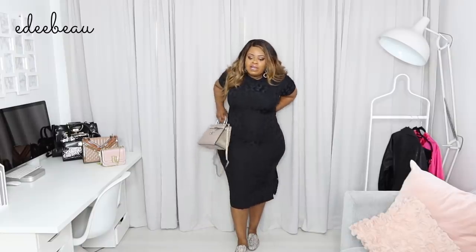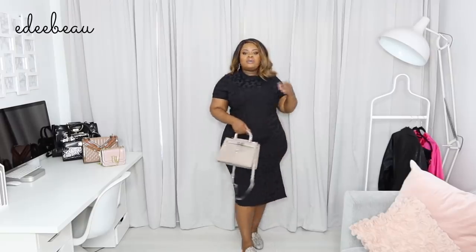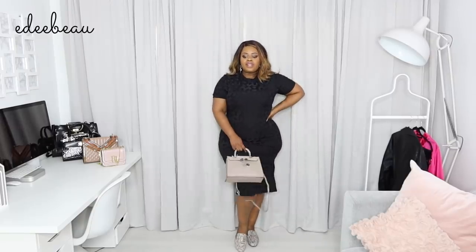What do you guys think? Should I size down or not? Do you know, if I size down, it will be a lot more... it will be less of those back gathers there. Yeah, I think I want to size down. Yeah. So that's the look.